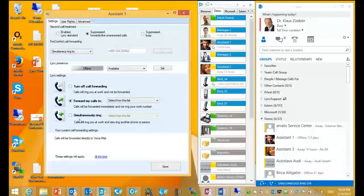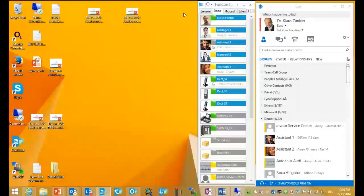We can also set the presence, so if the manager is looking out of his door and says, please set me to do not disturb, I want to forward all calls to you, then the assistant can do it immediately out of this application. So no IT ticket has to be opened to do that. Okay, I think that was most of it.